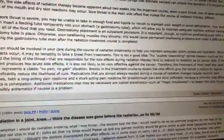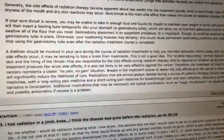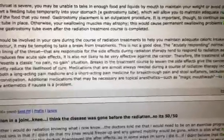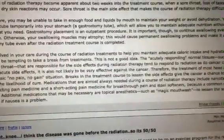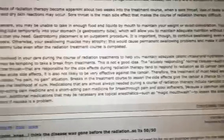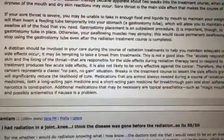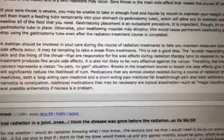It is important, though, to continue swallowing even with a gastrostomy tube in place. Otherwise, your swallowing muscles may atrophy. This would cause permanent swallowing problems and make it difficult to stop using the gastrostomy tube even after the radiation treatment course is completed.